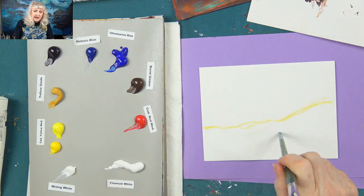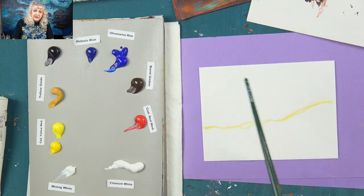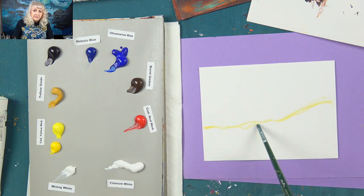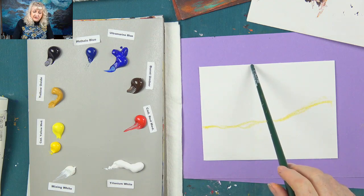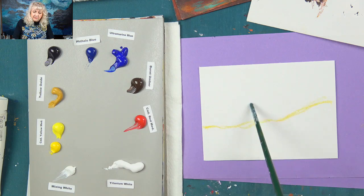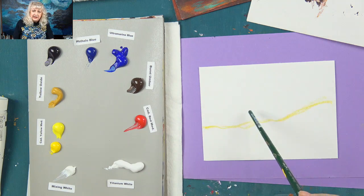Here's a rule about skies. They're lighter at the horizon line. The horizon is where the land meets the sky. So your sky starts darker at the top and gets lighter as it goes down to the bottom. We're not going to spend a lot of time with the sky today, but we are going to put one in.